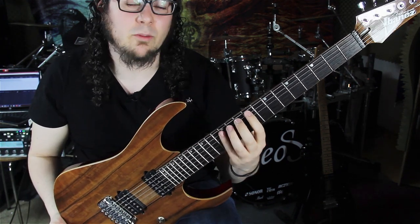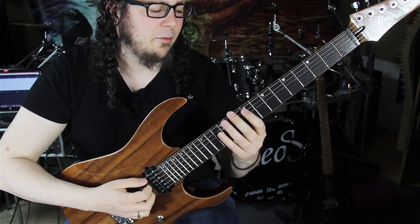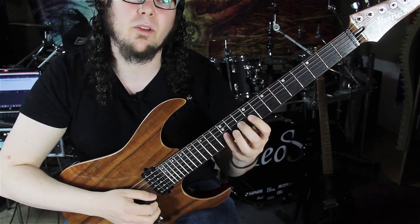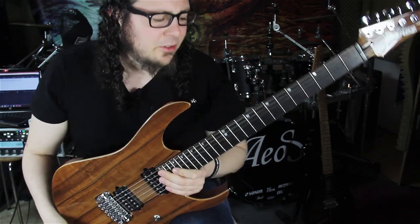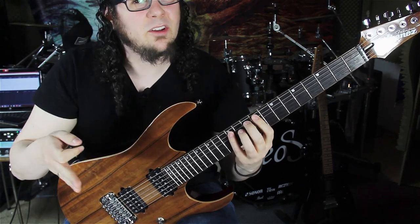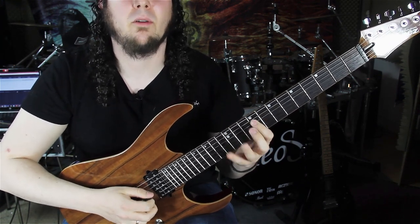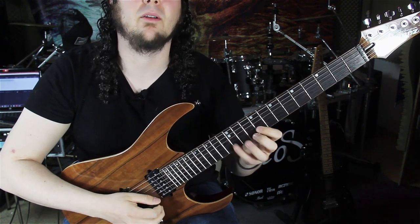And here we get some really nice rhythmical approach in this kind of 6-note sequence, so that we have 1, 2, 3, 4, 1, 2, 3, 4, 1, 2, 3, 4. So the note that we're accenting is the note on the D string, and in the 6-note pattern it's the fourth note, so we have an accent on the 4. 1, 2, 3, 4, 1, 2, 3, 4, 1, 2, 3, 4.